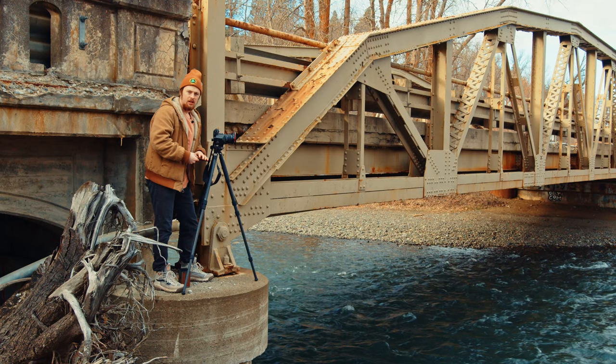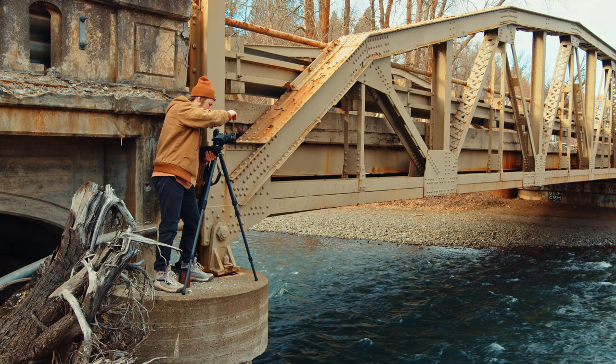Okay, I'm going for a wider shot of the river now, and it's another opportunity to utilize this split ND.